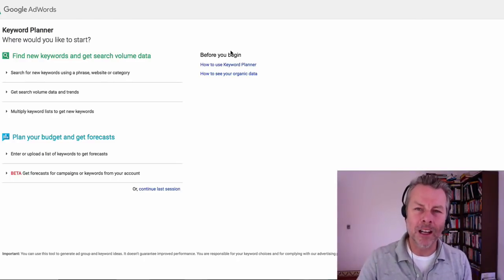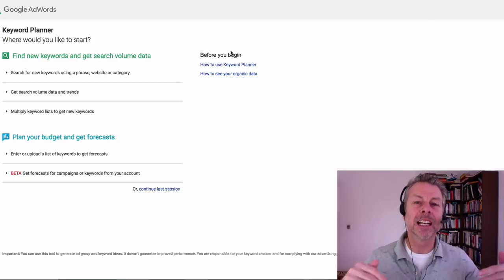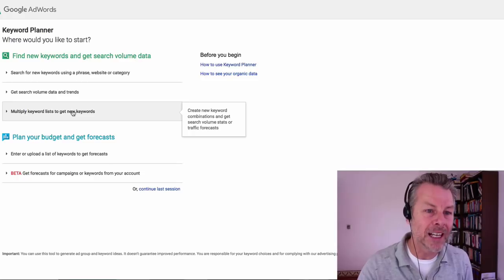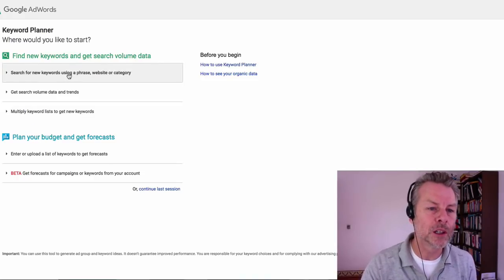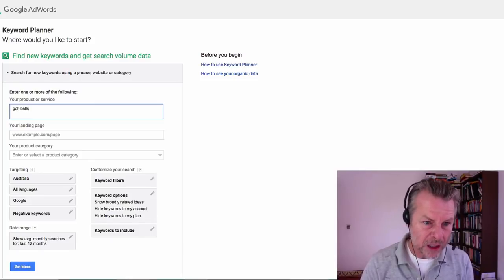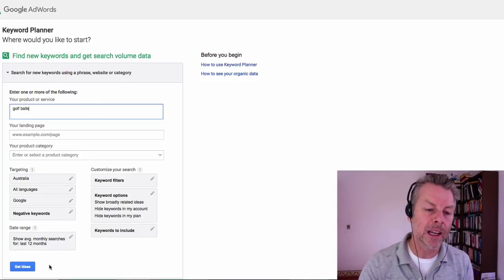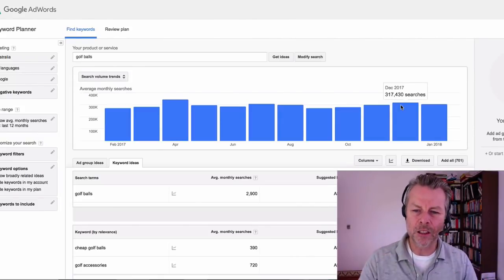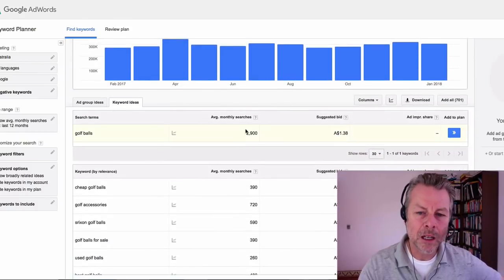As soon as you put your credit card in and set up an advert and then pause it so you don't get charged anything, you get a whole new level of data, and that's where we want to go. So I want to search for new keywords. I'm going to search for golf balls just because I want to see what's happening in Australia as far as search volume goes. This is a good way of seeing what's happening.